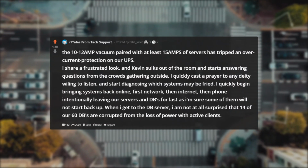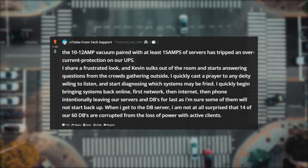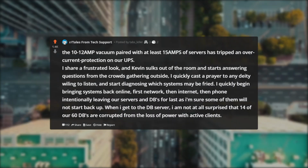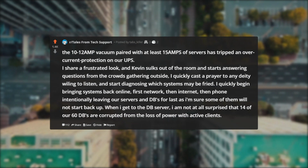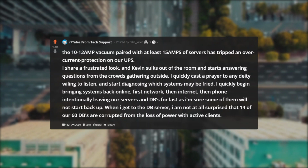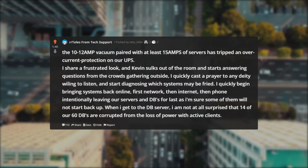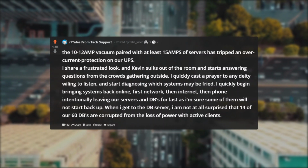I share a frustrated look, and Kevin sulks out of the room and starts answering questions from the crowds gathering outside. I quickly cast a prayer to any deity willing to listen, and start diagnosing which systems may be fried. I quickly begin bringing systems back online, first network, then internet, then phone, intentionally leaving our servers and DBs for last, as I'm sure some of them will not start back up.